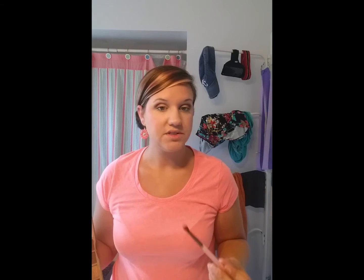You can do a really deep, dramatic eye. You can just use the medium shade all over your whole lid, and throw on some eyeliner and some mascara and be done with it, and not even have to worry about the rest of it. So it really is not difficult, even with just 3 shades of eyeshadow.